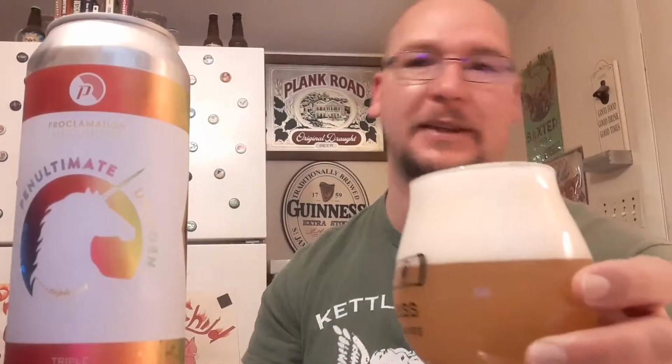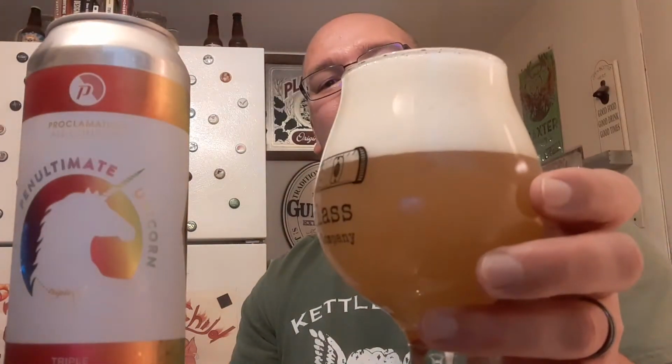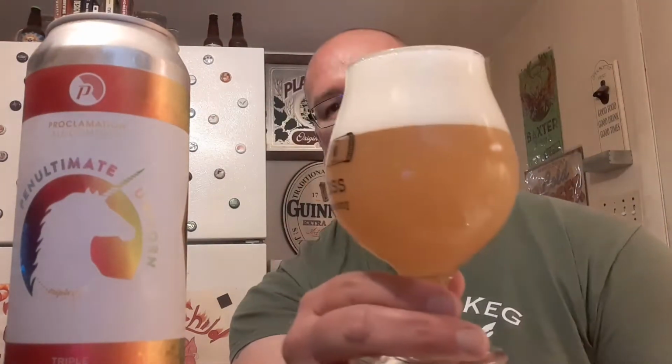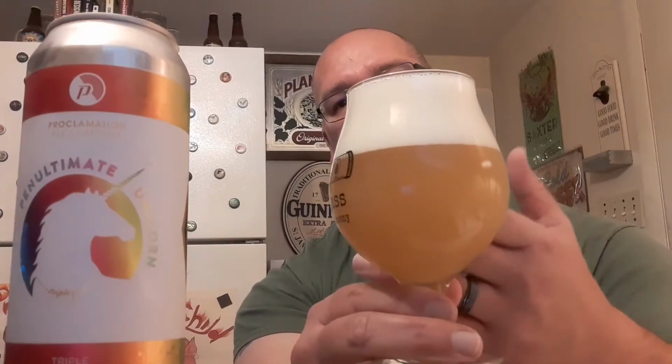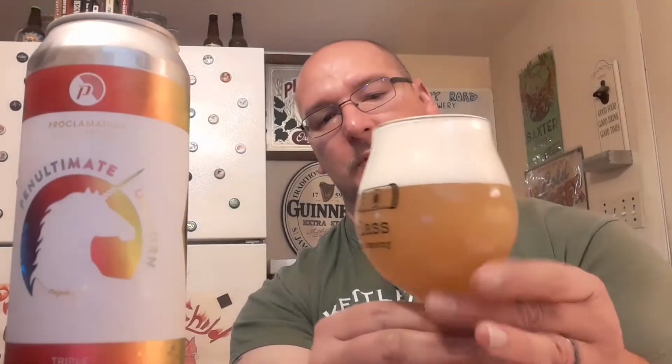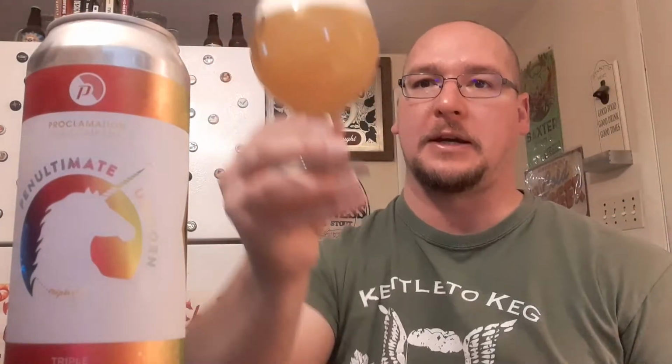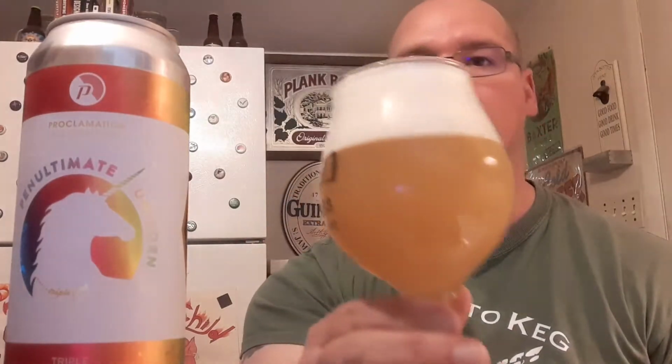Alright, I did that without dripping any down the sides. Very tight, white bubbled head, frothy. The color of the beer itself is a deep golden orange, very, very hazy. Does have a little bit of a brownish type hue to it as well. Looks a little bit brighter if it's actually in direct light. But anyway, looks nice, so let's go in for the full inspection.